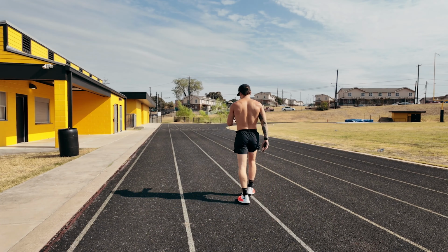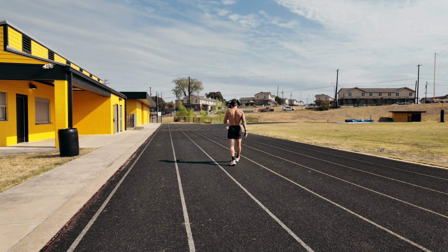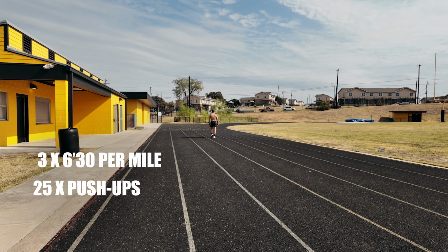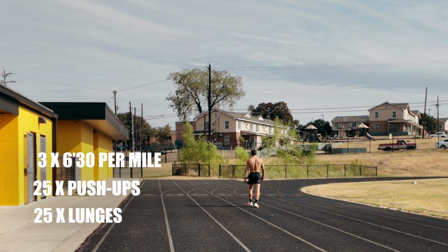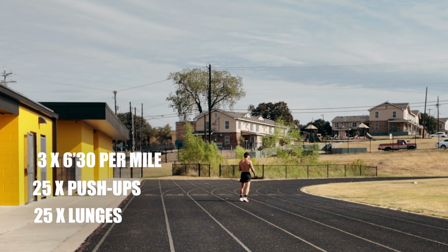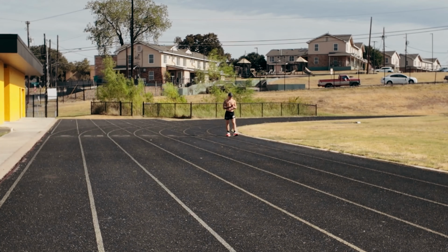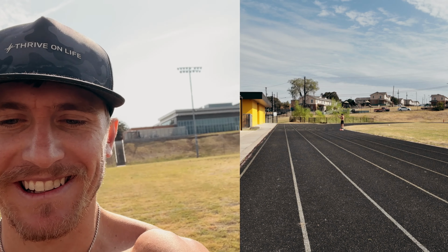Walking to the start line, time to run 3 laps at a 6:30 per mile pace, followed by the 25 push-ups and 25 lunges on each leg. That's gonna be a 2 minute break, and then we are going to do another 3 laps. We're gonna do that 4 times and then go into the second part of our workout. Time to press start on my watch, and then we're gonna get into it. Let's freaking go.